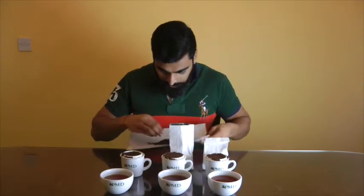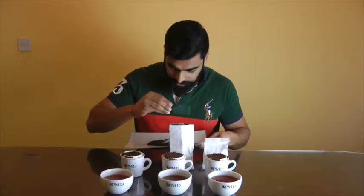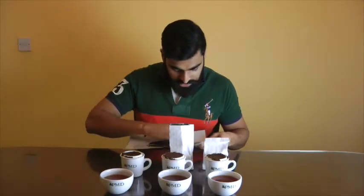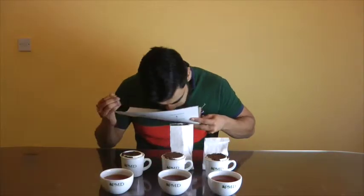Let's have a look at sample A. BOP grade of tea we're using here. Leaf style can be a little bit improved. I don't like the grading of it, to be honest. The grading aspect of this tea is not good. Let's have a look at the nose of it.